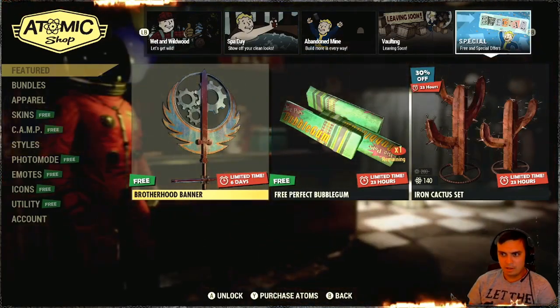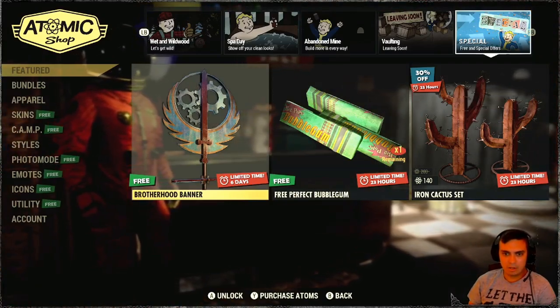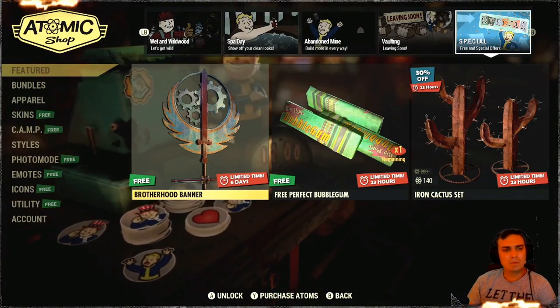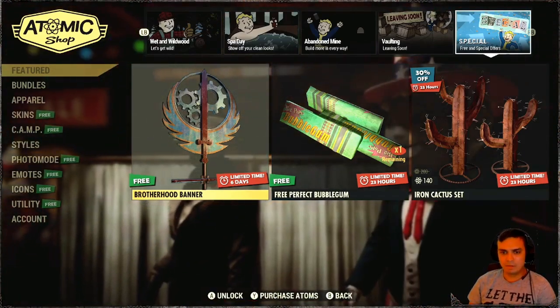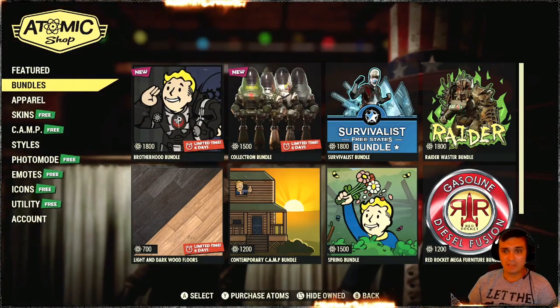Brotherhood. And yeah, it looks like the Brotherhood banner is free. I really don't remember how I got this one. I think it was before we got Wastelander, so we had this sort of event. So now they're returning it free in the Atomic Shop, I guess. I think. I hope I'm not mistaken.